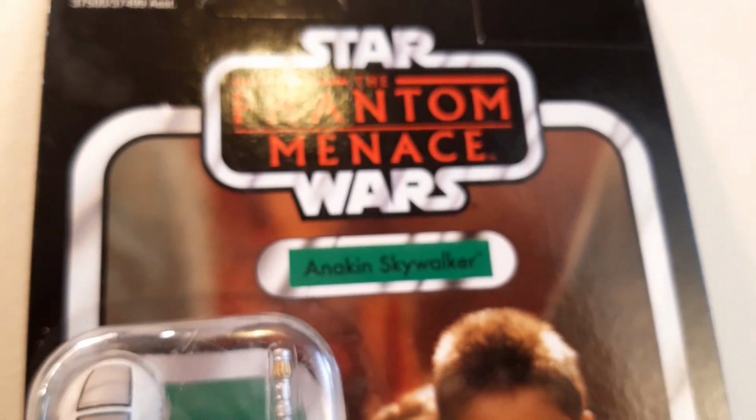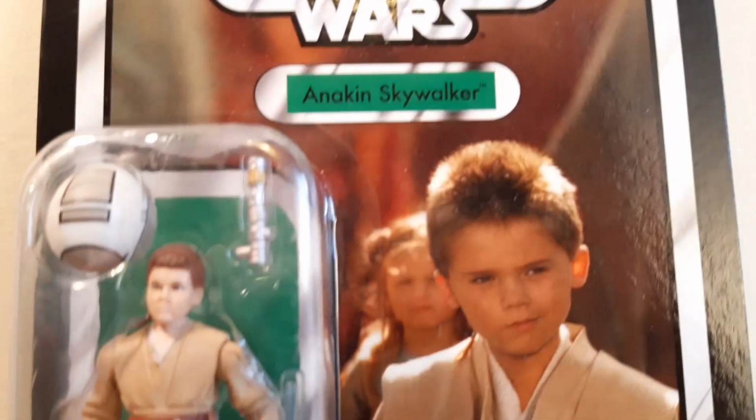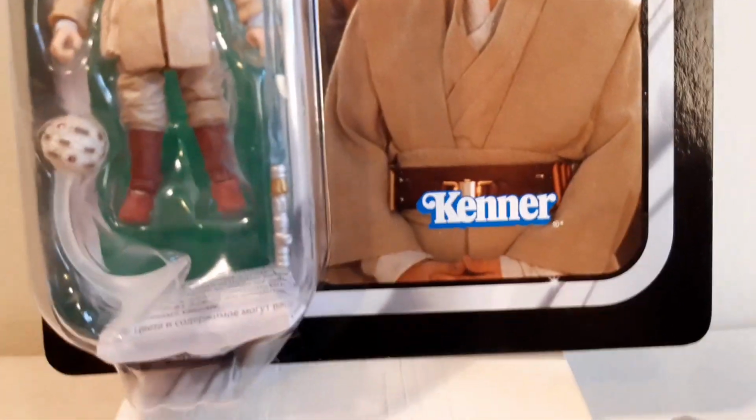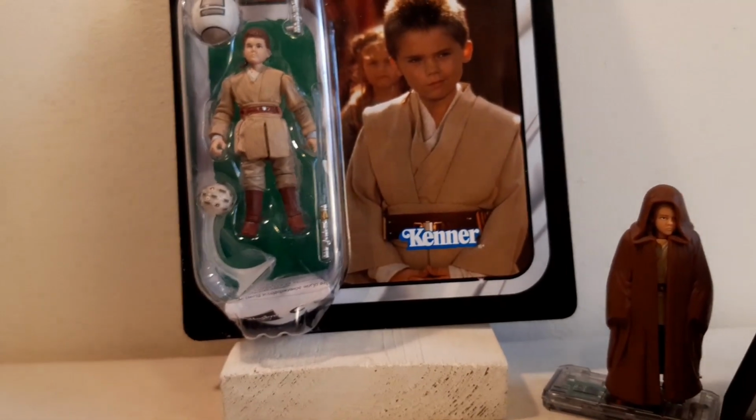A bit like the Sidious I've just reviewed. He came with a lightsaber. Well, you don't see Sidious using a lightsaber in that film, but they've obviously taken a broader look at the entire prequel trilogy, and they have incorporated accessories from that.